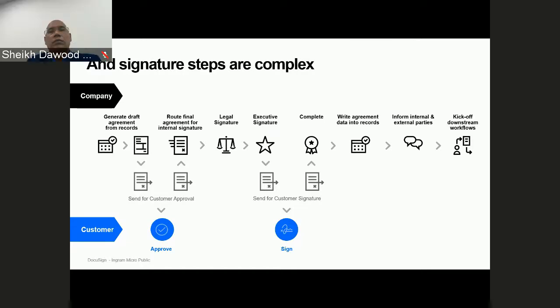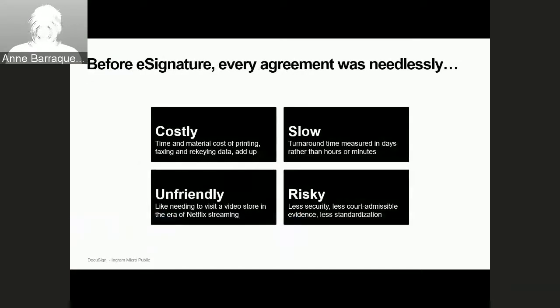If we have a little look about what is the impact of a lack of digitalization and how we can overcome those negative outcomes, there's mainly 4 issues, 4 challenges. First of all, it's costly. Paper-based signature processes involve time and material costs of printing, scanning, faxing, and rekeying data for each agreement. And these costs can quickly add up to tens and in some cases hundreds of dollars per agreement.